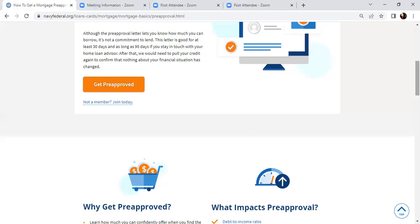But the pre-approval process is generally always required when you're going to purchase a home, because if you're going to work with a realtor, they want to see you qualified, you're not wasting their time. And if you're trying to purchase from a homeowner, they don't want to pull their house off the market for someone who couldn't afford to buy the home in the first place.